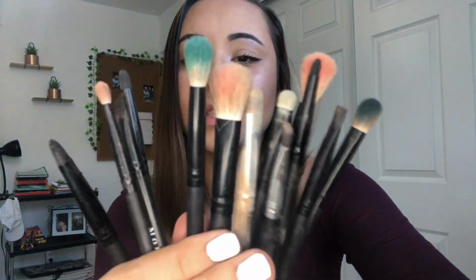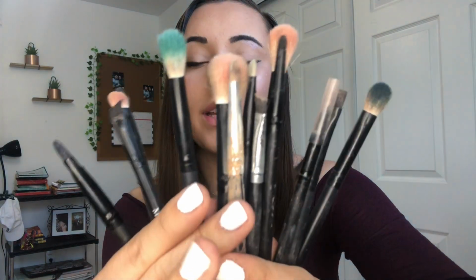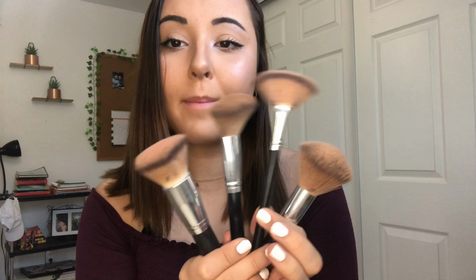My brushes are not clean. Do not come for me in the comments. I'm going to show you some of the products that I use to clean them. These are all of the eyeshadow brushes that I got from that Morphe pack of 16. They definitely all come in handy at some point or another. And the bigger brushes that came in that pack are this fan brush. I don't use it that much. I used to use this big brush instead of my Eco Tools one for my setting powder.